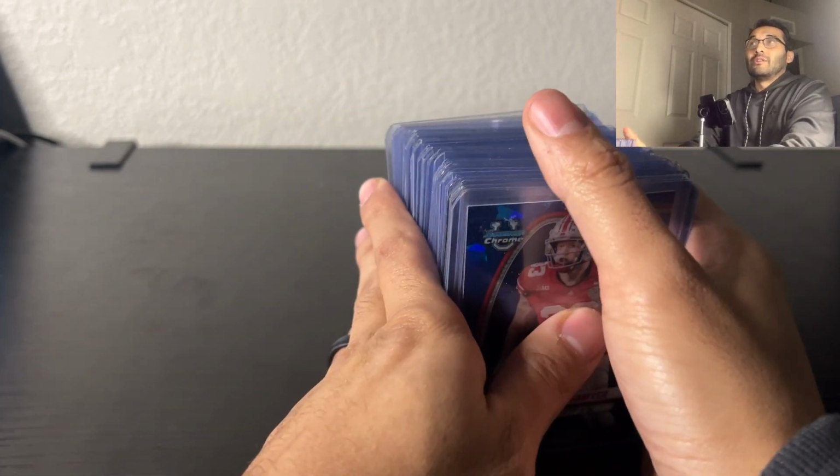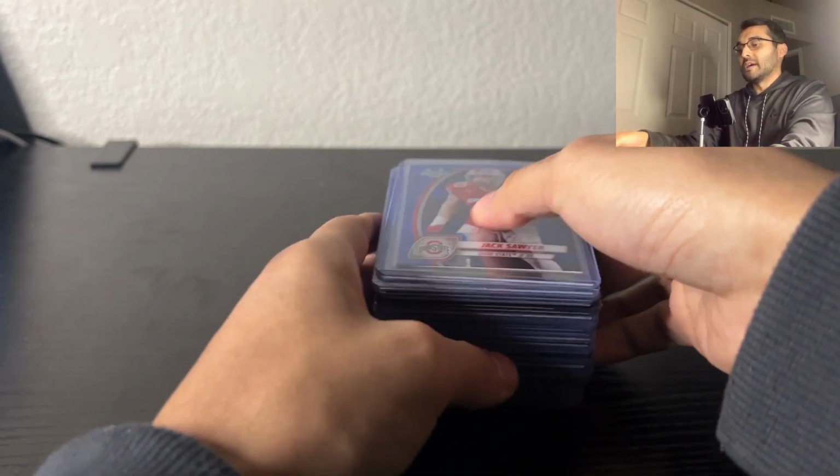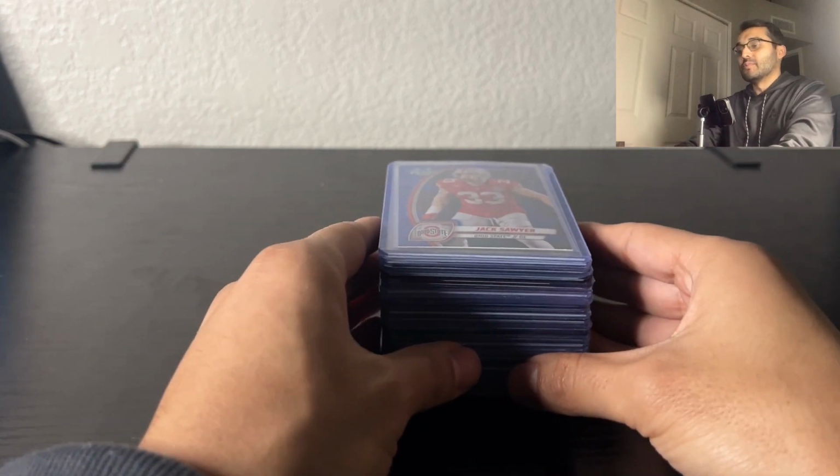I've been grinding out all of this low end. It's been a lot of ESE sales. I listed over 500 cards for sale on my eBay. Link is down below this weekend.